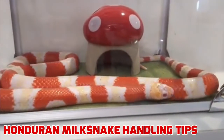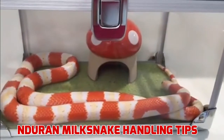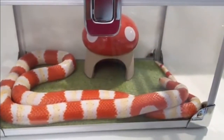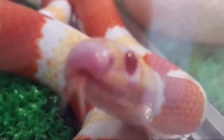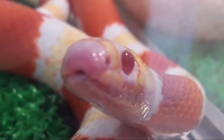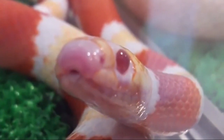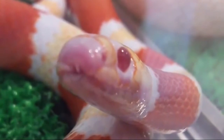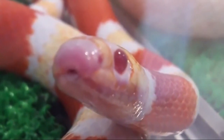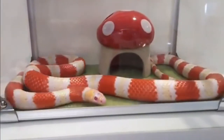Honduran milksnake handling tips. Honduran milksnakes are well known for being difficult to handle and squirmy when young. Distressed specimens will often defecate in the hand, and if restrained may turn and bite. Luckily, this behavior quickly vanishes if they are handled regularly and is seldom seen at all in adults. It's important to understand that it's really a fear of being eaten that makes snakes act this way.